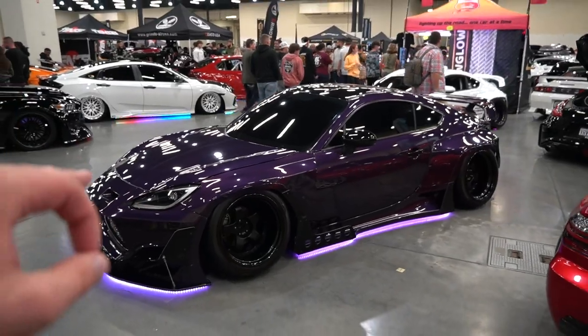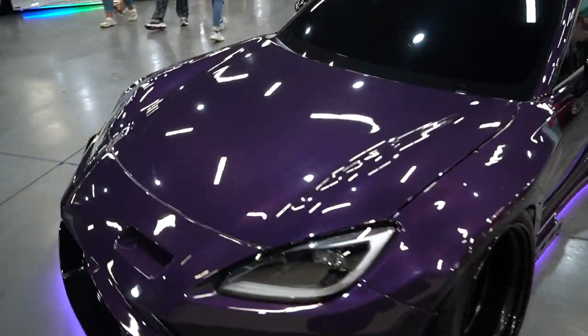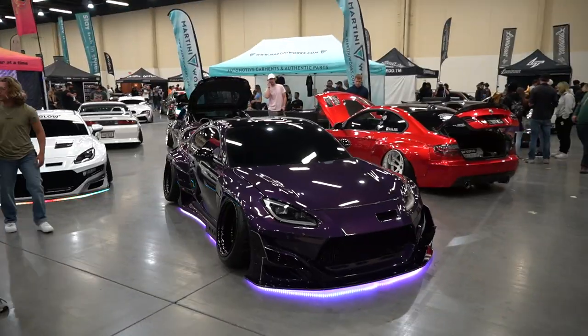So the new 86s are coming out really hard. Wide Meister S1s, gorgeous paint or wrap. He's got the low glow kit, you have to. It's just gorgeous, dude. They're coming out.